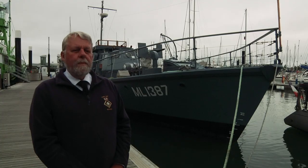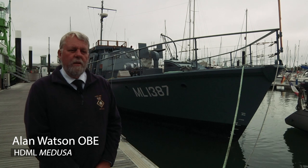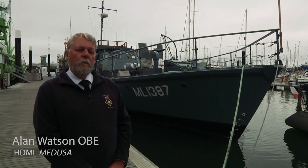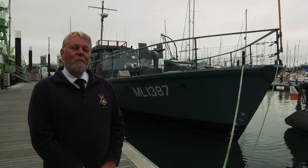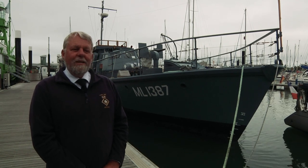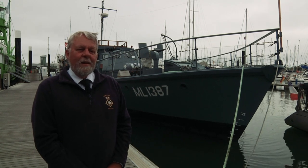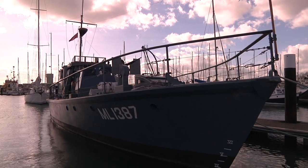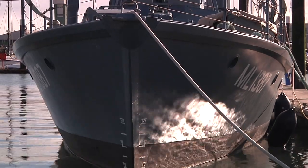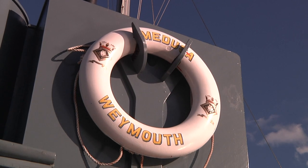Coastal forces in World War II, they operated something like 2,000 vessels. Their record was fantastic. They earned more medals than the mainstream Royal Navy. They fired more torpedoes. They were more successful. And yet, they're largely forgotten. That's a bit of a tragedy. And Medusa, well, she represents a part of that, and she turns heads wherever she goes. And we feel it's very, very important to keep that story alive, keep that going.